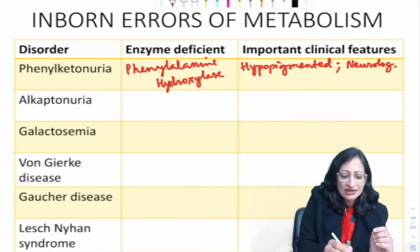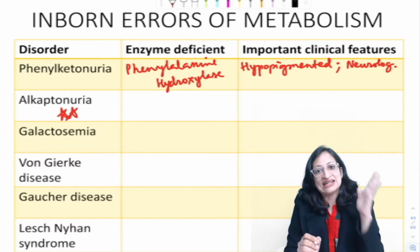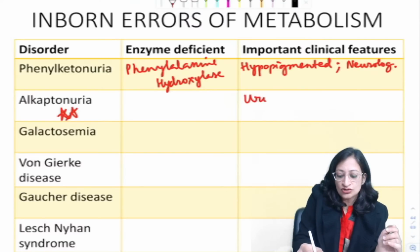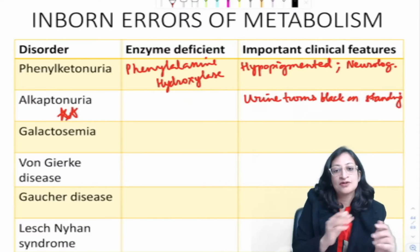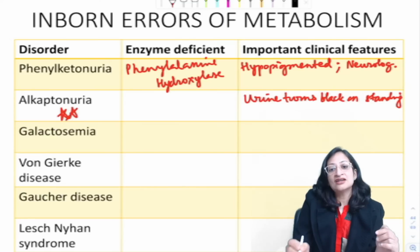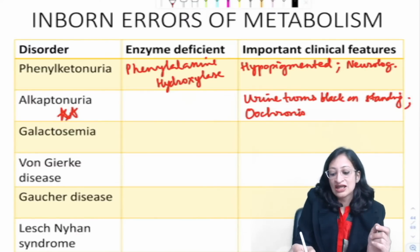Okay. Alkaptonuria, very, very important, has been asked multiple times in various case scenarios. Urine turns black on standing in alkaptonuria. So that is the only manifestation that you see in children. Okay. So mother will complain that the diaper becomes black. And when the individuals grow up, they can have ochronosis, which are black spots on the sclera or the ear cartilage, and they can have arthritis and some cardiac problems also.